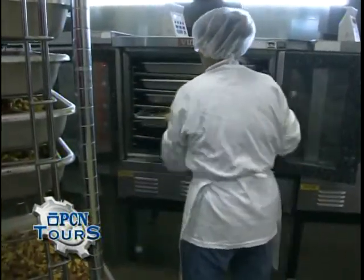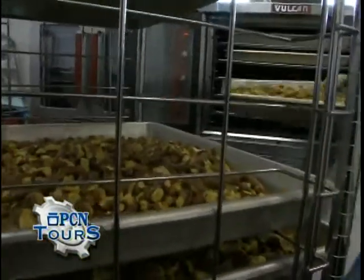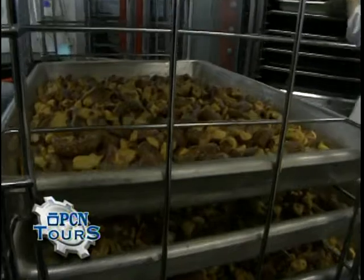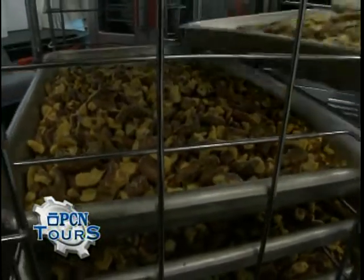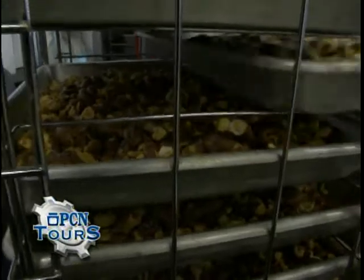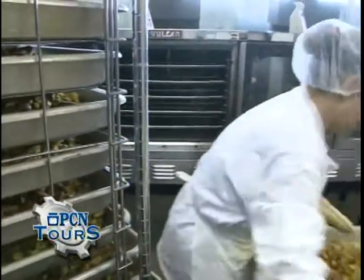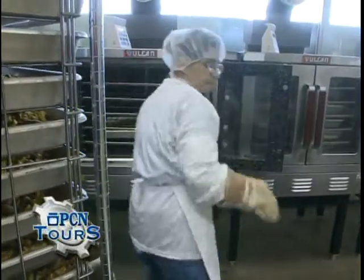After the pretzels are dried, they're put onto a cooling rack. We want to get them down to about 75 degrees. That way they're not still warm when you put them into the package. If they're still warm when you put them into the package, you can get some steam and get some oxidation in there. We don't want that. So we want the pretzel to be nice and cool and then packed, and they're as fresh as can be going to the customer.